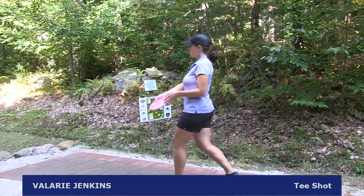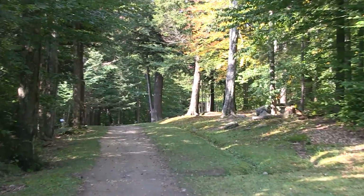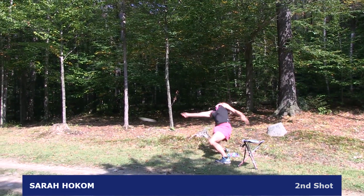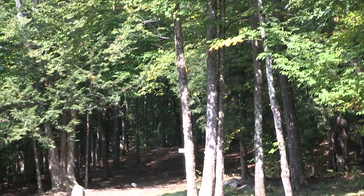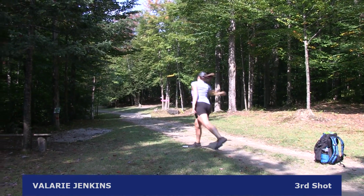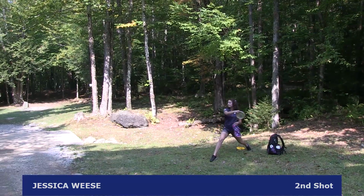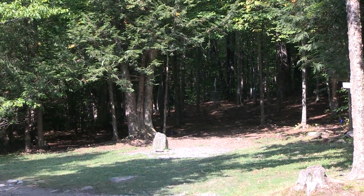Let's watch Valarie Jenkins. Jessica and Valarie are still chasing Sarah, and Valarie turns way early, and she's in trouble on the right-hand side. We'll pick up after her next shot. This is Sarah's second shot into the mouth. She's got about 80 feet, and this is Valarie Jenkins' third shot after her pitch out, and she pulls that to the right. Valarie Jenkins is carding the bogey on hole 13, probably losing 1, maybe 2 strokes.